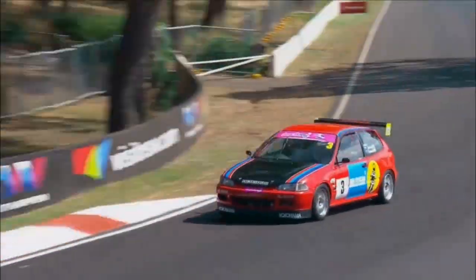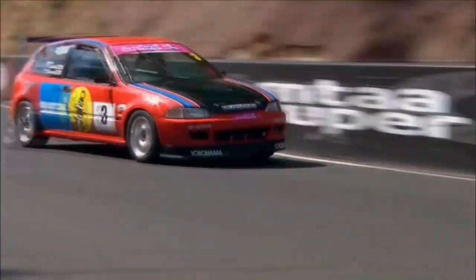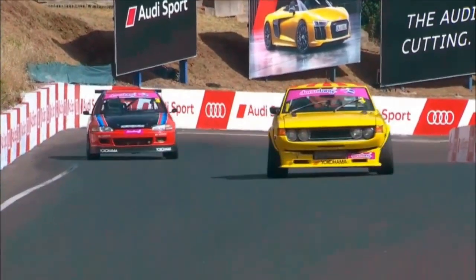No, you reckon? Maybe. Maybe Jordan's backing off just a little bit. Let's keep an eye on the Celica out of the cutting too. Remember years gone by, it left that left-hand front wheel coming through there. We wonder if it'll be doing that. And Lee was saying yesterday the track is very grippy, so the car does grip up. No, he's taken the wider line this time.